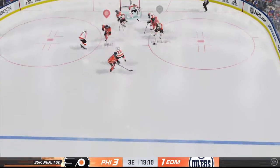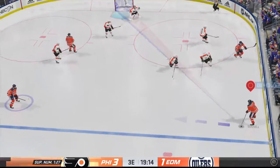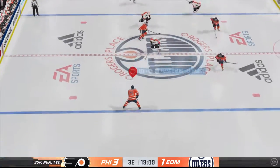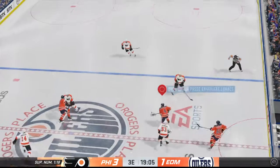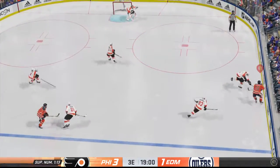Sends the pass over. With the stop. Holds it away to keep the pressure on. Denied by the defender. Nice block. Nurse is taking it from his own end. Quick feed to Granlund. Great defensive play to come up with a puck. Great defensive effort with the strip.